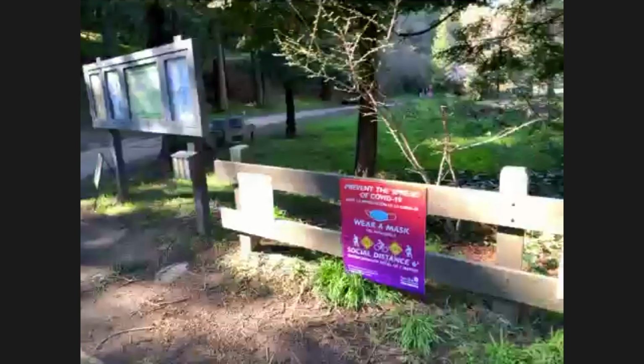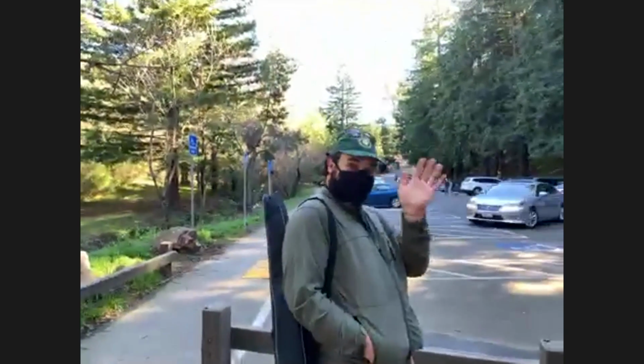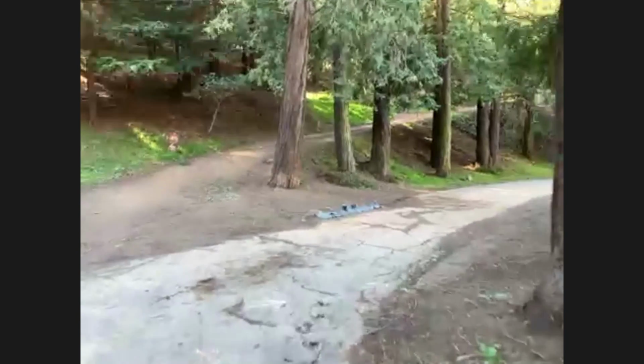So let me show you, if you were to come to this park, this is one of the parking lots you can park at. This is James. Everyone wave to James. James is another naturalist who's hanging out with us today. He's making sure people don't wonder what I'm doing with the cell phone in the park.